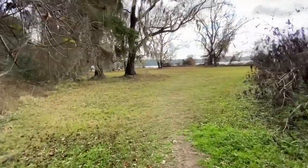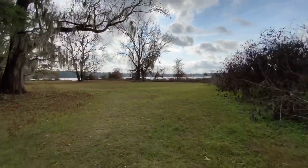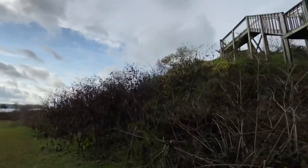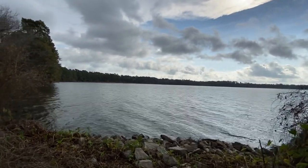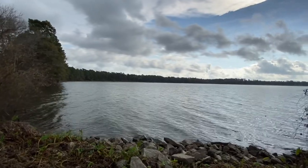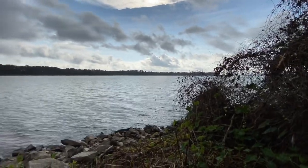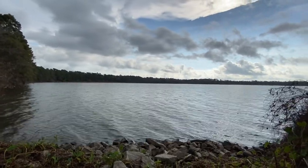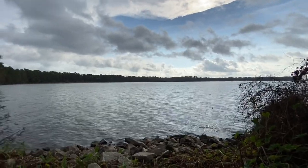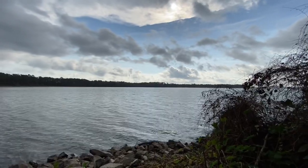It's a lot easier to go down instead of go up. There's a closer view of Lake Marion. There's a lot of thunder out here today too. It has been raining all morning though, so hopefully I won't get caught in a storm. I don't know if you can hear the rumble or not on the video.